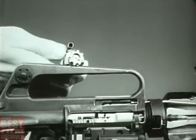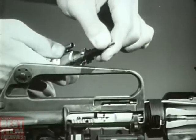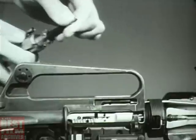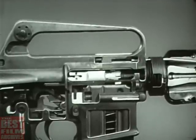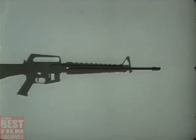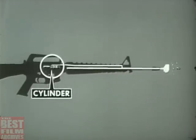The extractor is contained in the front end of the bolt. It grips the rim of the cartridge and holds it firmly against the face of the bolt. When the bolt carrier and bolt move to the rear, the extractor gripping the cartridge case withdraws it from the chamber. The action of the gas will be repeated. When the round is fired and gas pressure pushes the projectile through the barrel, a small portion of this pressure enters the gas port and passes through the gas tube into the cylinder between the bolt carrier and the bolt. Here, gas drives the bolt carrier rearward, unlocking the bolt and extracting the cartridge case.